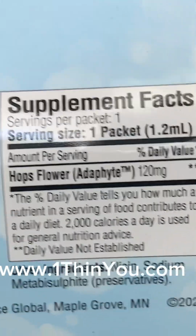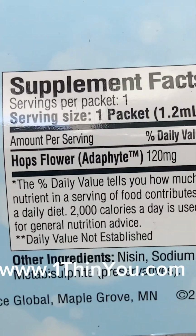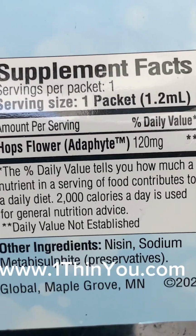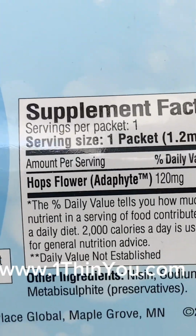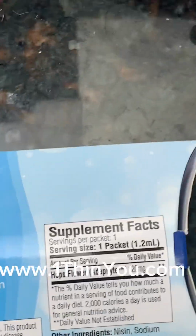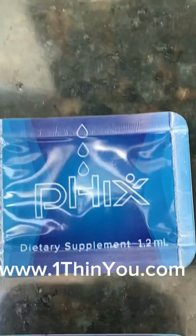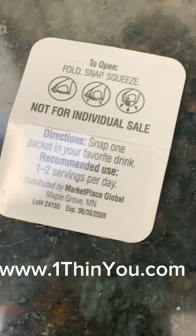The one main ingredient is called adafite. It is an extract from the mature hops flower. There's also a little bit of preservatives in it because that's the law in the United States. And so, anyway, this seems to be the holy grail of weight loss or fat burning, really, because you don't have to do anything other than, this is the back of the package.